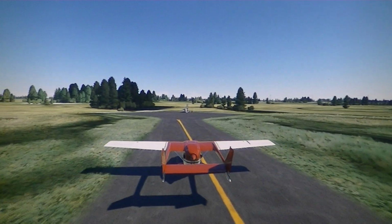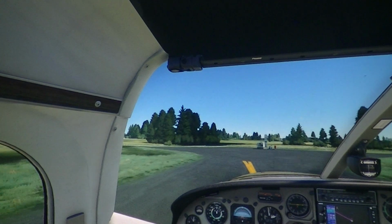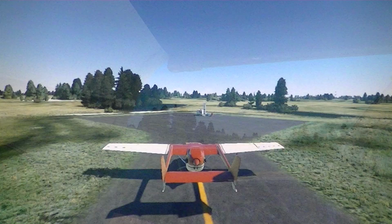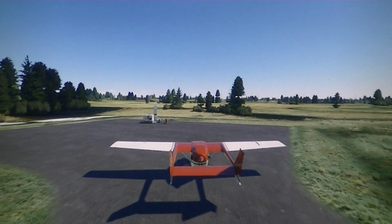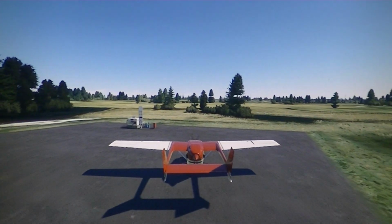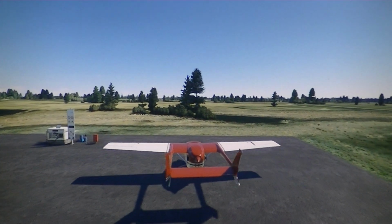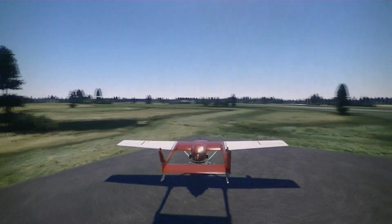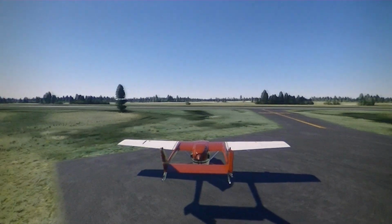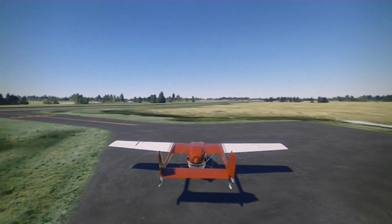Alrighty. Little bit of a bounce on the landing there, but it wasn't too bad. I've definitely had worse landings. Actually, on my test flight of this, just this morning, I had to do a go-around, and I did one. I didn't accept my terrible landing, and I took off again, and oh, that wasn't a very good spin around. Let's try that again.